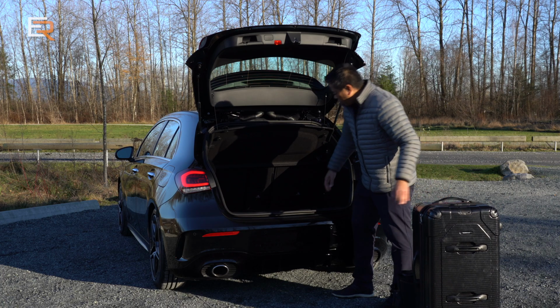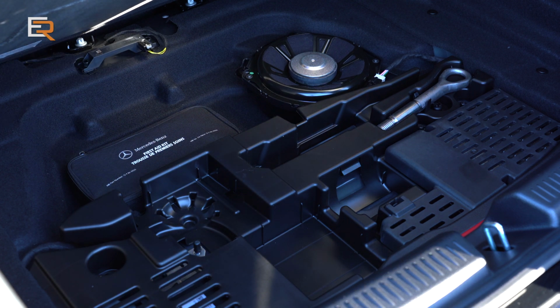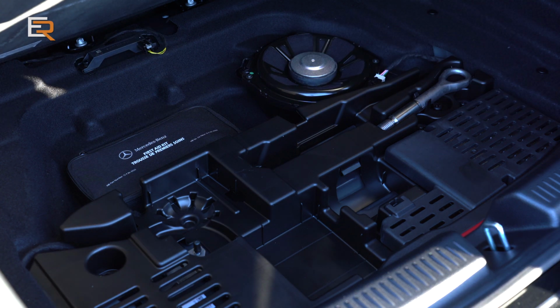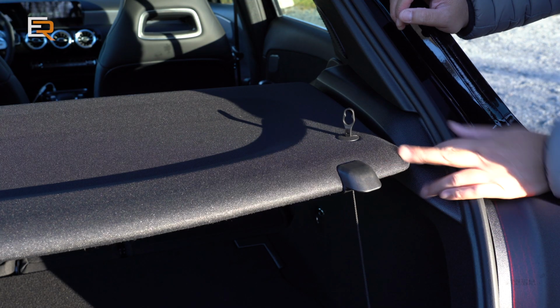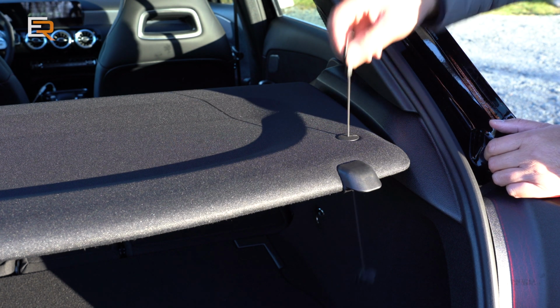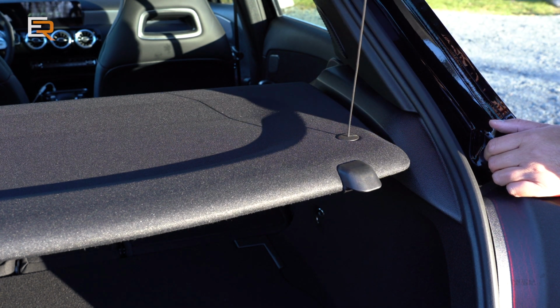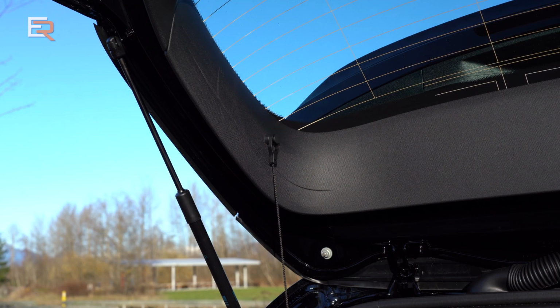Underneath the floor of this, there is a handle. Pull that up, there's a subwoofer, there's a jack, and the first aid kit here. There is no spare tire for this Mercedes A35. I like the included tonneau cover. It's very easy to take off if you don't need it. The actual strings stay nicely in place, and they just clip on when you need to attach it.